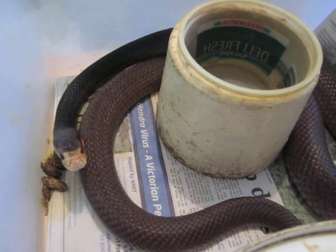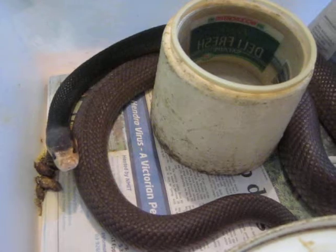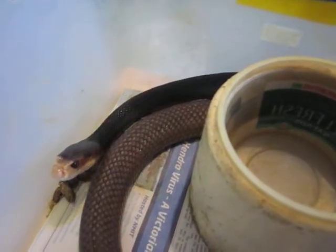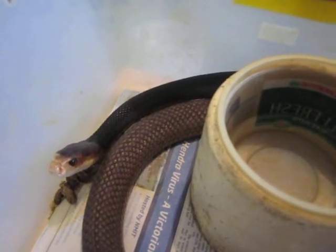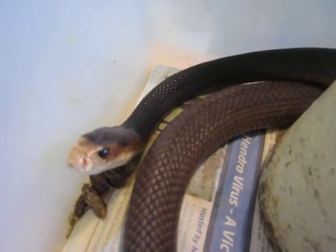And this is a snake that was hatched from an egg laid in late 2004. The egg hatched, my recall was early 2005, very standard incubation. You see the snake's actually got a hair lip there, you see that? It's got a bit of a hair lip.